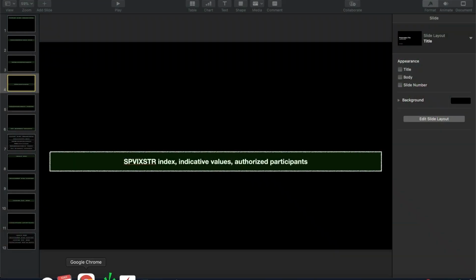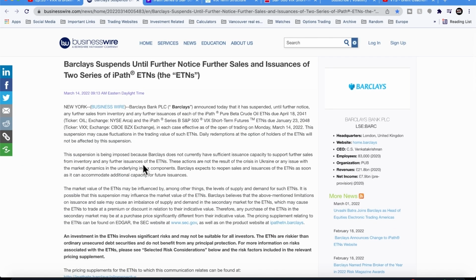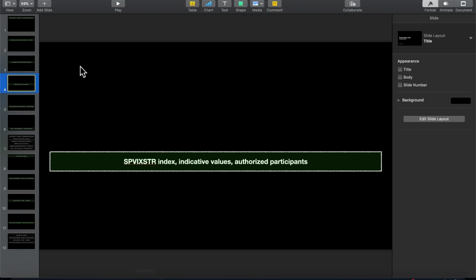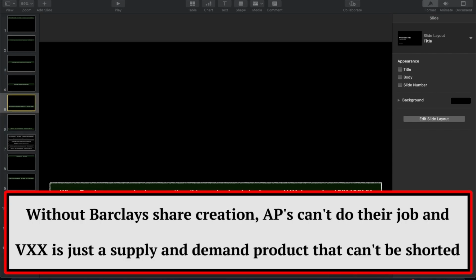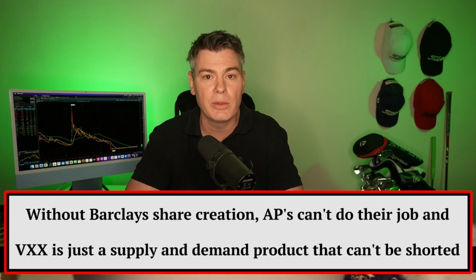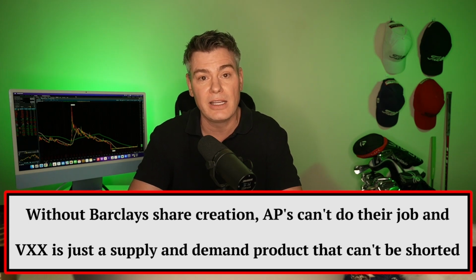So what happens when Barclays comes in and does this? They have suspended until further notice, further issuance of new shares. Well, now we have a real problem, don't we? Because if Barclays suspends share creation, the authorized participants can't do their job because there's nothing to match anymore. Barclays isn't creating shares and marking the value to the indicative. Well, now the whole thing breaks down. Essentially, the VXX, without this mechanism in place, now it's going to revert back to what all those people out there mistakenly think it should be, a supply and demand-based product.